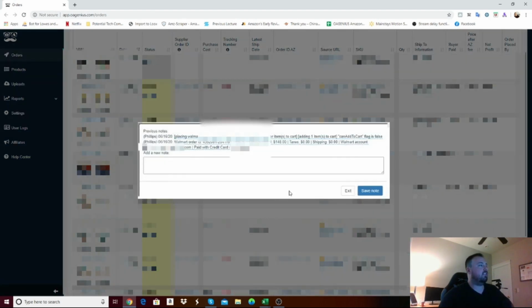And you can see that the first note was that Walmart was trying to place the order. Then the order could not be placed because the can add to cart flag is false, just like with the previous one. And then the second note was Walmart order ID, whatever, total 148, and tells you the account and the credit card that was paid for that item. So the item automatically retried itself once it came back in stock on OAG.